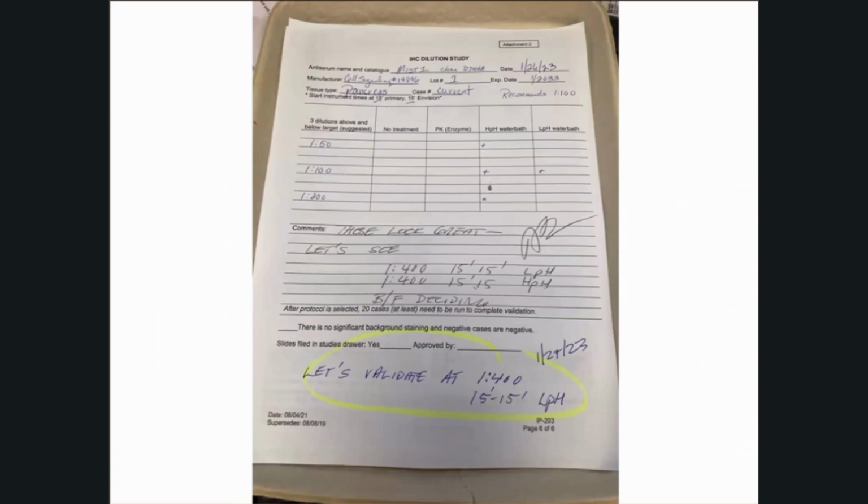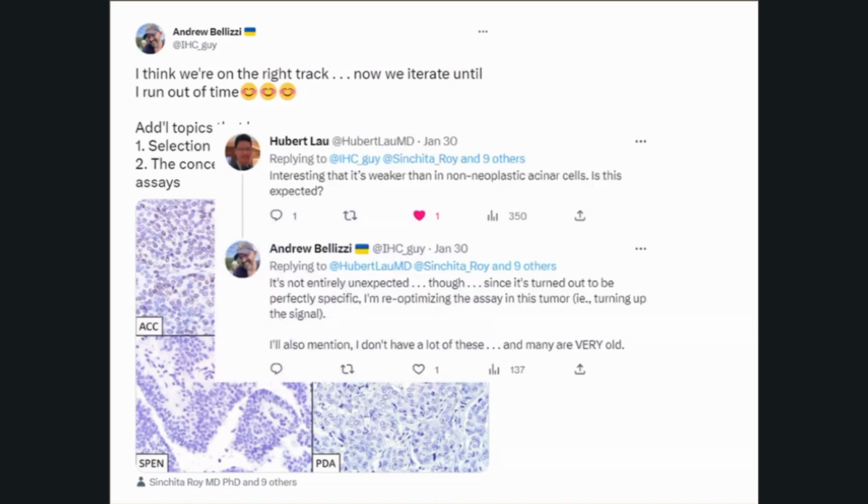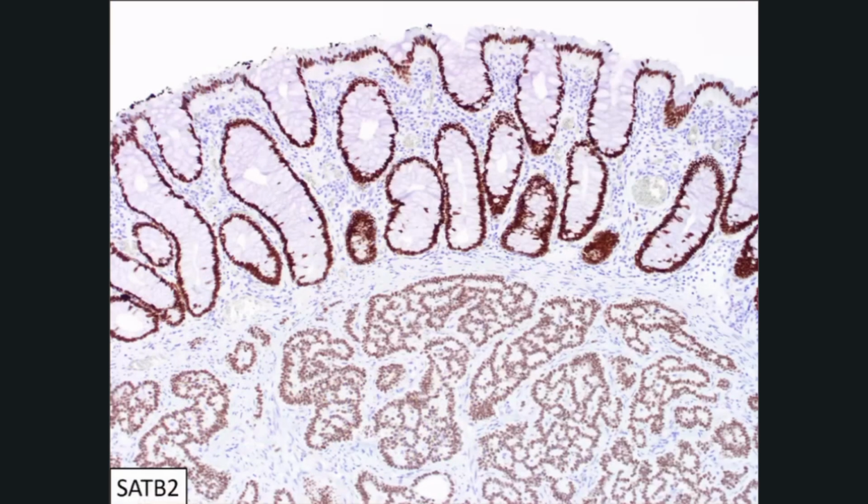Here's, I should say, optimization for MIST1. And here's the results of the initial experiments. I found it to be a sensitive and specific marker in this differential diagnosis of pancreatic tumors, but I was bummed at the signal to noise ratio. I wanted more signal. And Hubert said, interesting that it's weaker than in non-neoplastic acinar cells. Is this expected? And I'd say not entirely unexpected.